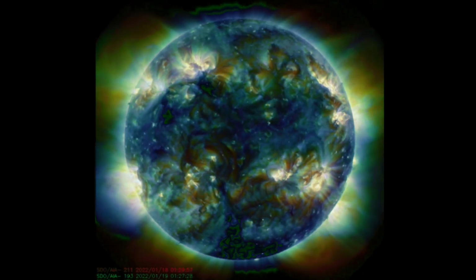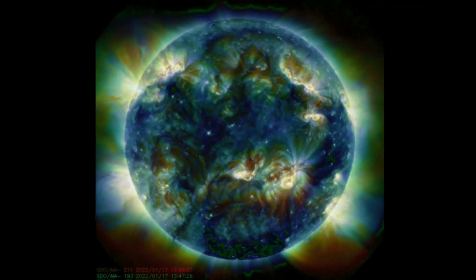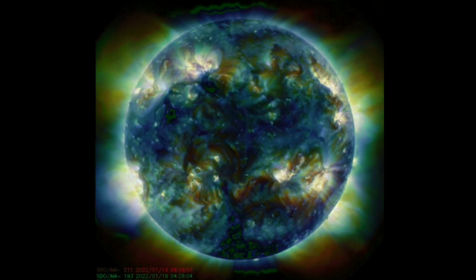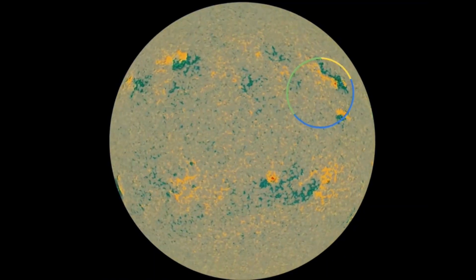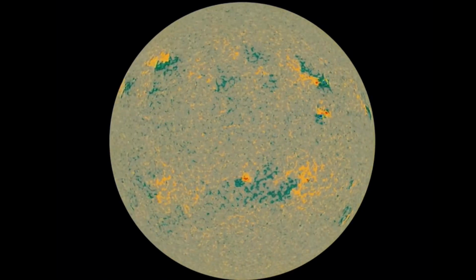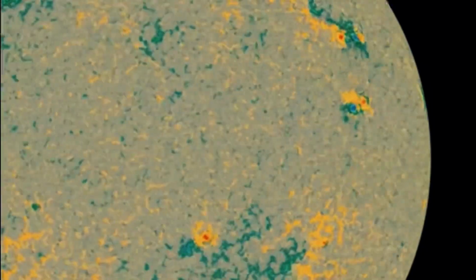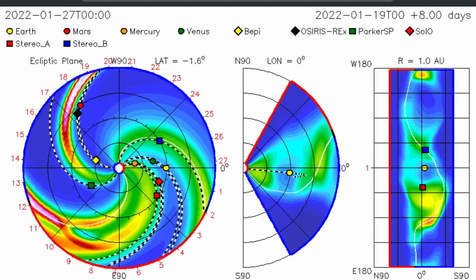Having a look at multi-spectrum here, all of the last 48 hours events. Large plasma rope, southwest region of the sun, as well coronal hole developing right there. Another quick look at the sunspots in infrared. The complexity in the magnetic fields.